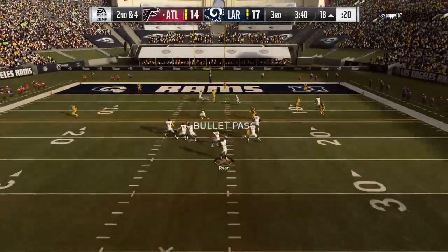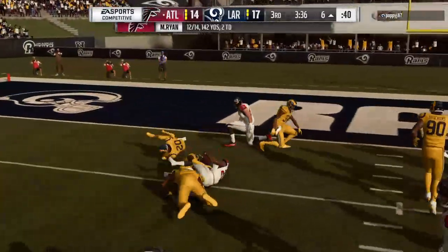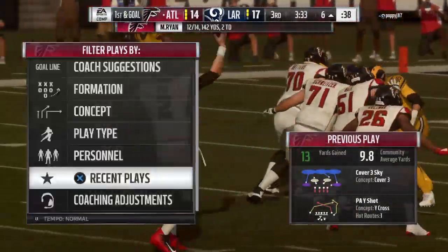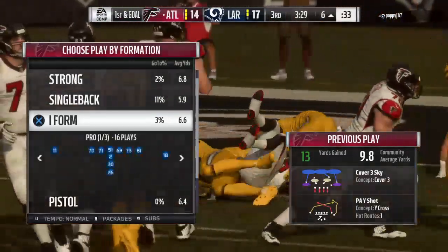Play action. It's Ryan. He's going to flip one out here to his running back. And he will be brought down at about the 6-yard line. A solid pickup of 13 sets him up 1st and goal.